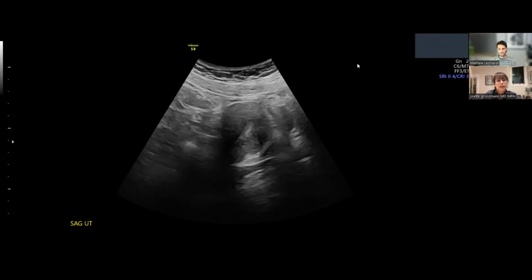Nope, not yet. And I agree. We also, in my practice, start transabdominally. I mean, sometimes you'll see a uterus that's like bent in half and you already know something's going on. Yeah, it can give you a pretty quick, oh, okay, there's something big going on and we need to go into it with a bit more of a detective mode.